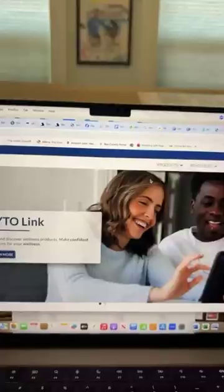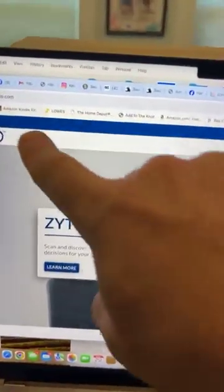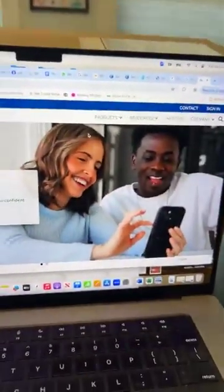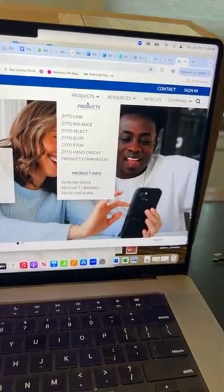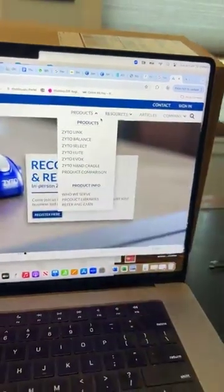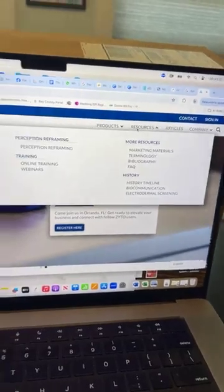And let me show you the website. That way you can look it up. It's super easy. Here we go. I'll flip this. Zyto.com. Oh, sorry. There you go. And then there's products. They have different things that are offered, like the hand cradle, but I really like being able to scan people anywhere.